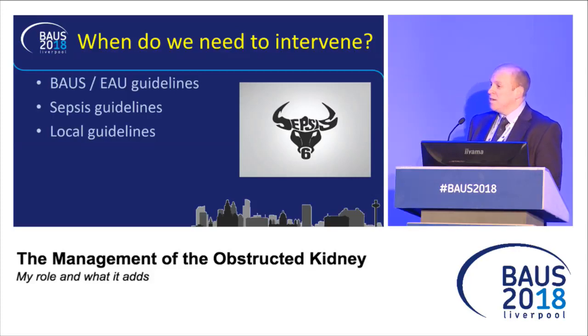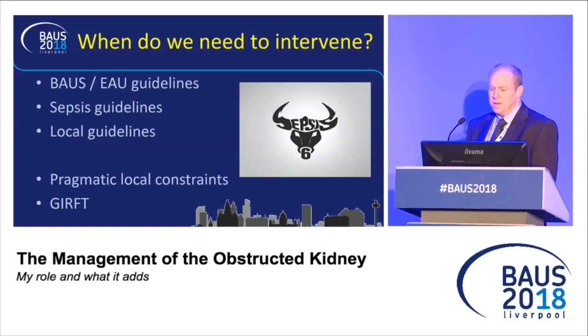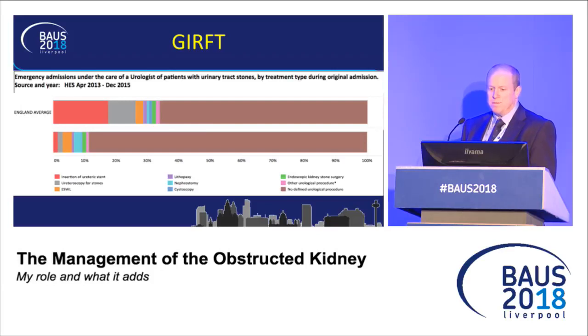SEPSIS guidelines, in light of the NICE guidance that was released in 2016 following the updates to the Surviving Sepsis campaign, talk about how we manage the patients, talk about antibiotic management, early surgical drainage and so on. And there will be local guidelines that we will follow as well. But there are also some very pragmatic local constraints, and the GIRF report has certainly told us some of these.